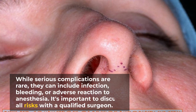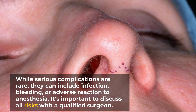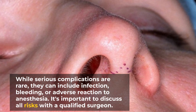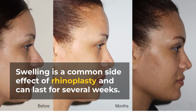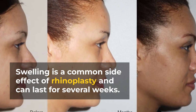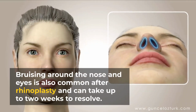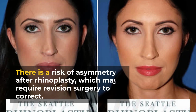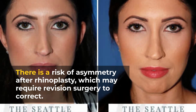While serious complications are rare, they can include infection, bleeding, or adverse reaction to anesthesia. It's important to discuss all risks with a qualified surgeon. Swelling is a common side effect of rhinoplasty and can last for several weeks. Bruising around the nose and eyes is also common after rhinoplasty and can take up to 2 weeks to resolve. There is a risk of asymmetry after rhinoplasty, which may require revision surgery to correct.